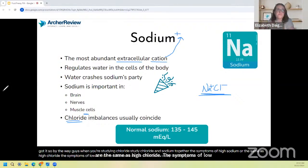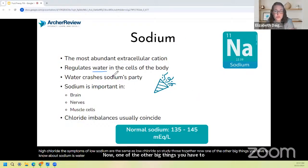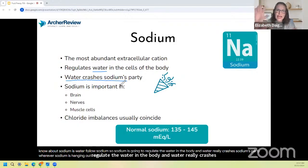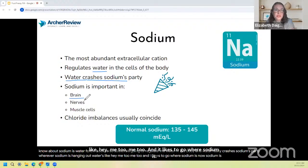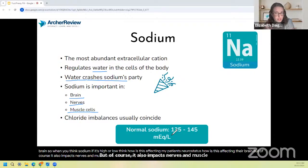So study those together. Now, one of the other big things you have to know about sodium is water follows sodium. So sodium's going to regulate the water in the body, and water really crashes sodium's party. Wherever sodium's hanging out, water's like, hey, me too, and it likes to go where sodium is. Now, sodium is especially important in the brain. So when you think sodium, if it's high or low, think, how is this affecting my patient's neuro status? How is this affecting their brain? But of course, it also impacts nerves and muscle cells, which is very important as well. And of course, you want to know the normal range, which is 135 to 145.